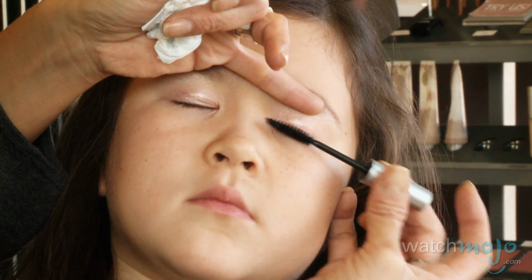The way to get them to put mascara on is not going to be the same way that we do it for ourselves. So just close your eyes really lightly and pretend that you're sleeping.